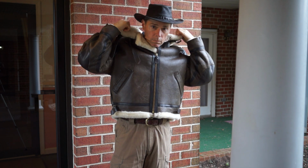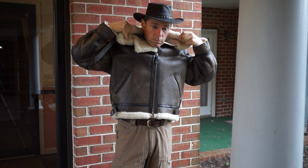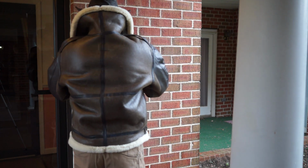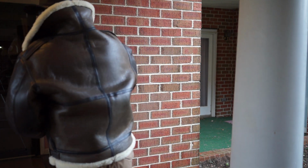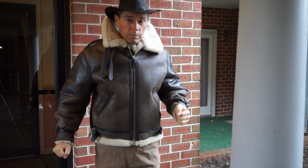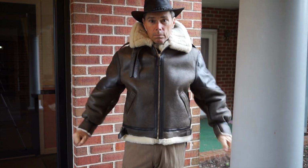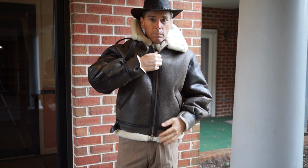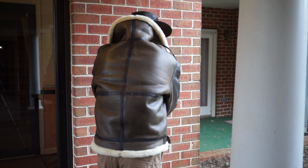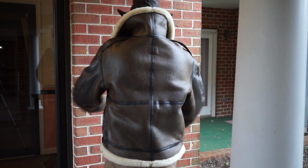And this one I got a little larger than I normally would. This is a size 44 because I got it so that I could put a sweater underneath it. So this obviously is geared up for extremely cold weather, extremely rugged use. That's when you would use something like this. It can take a beating and still keep you warm.